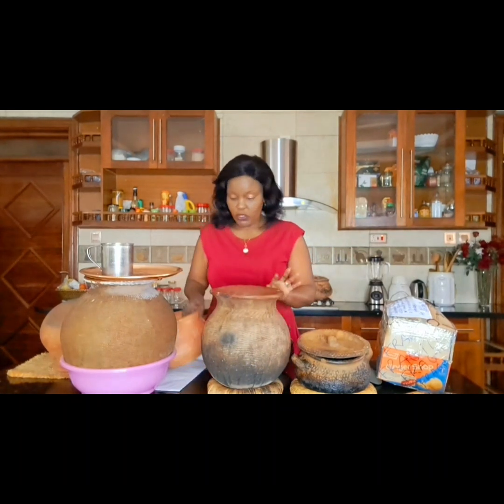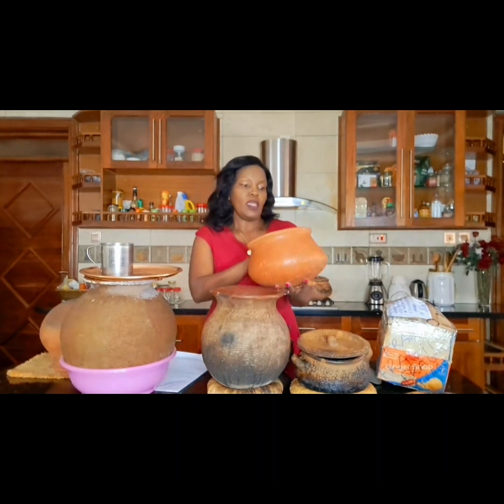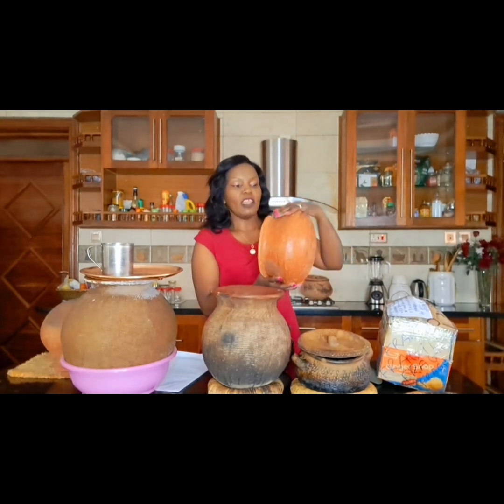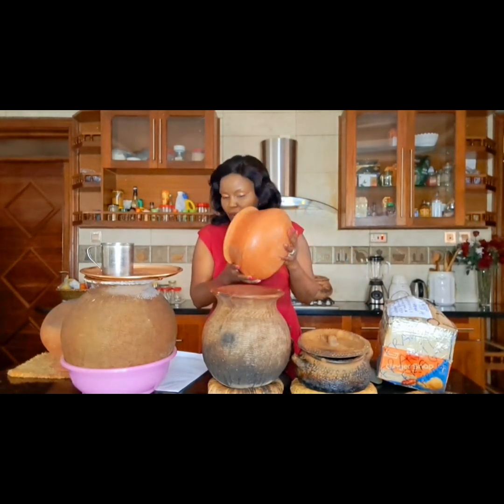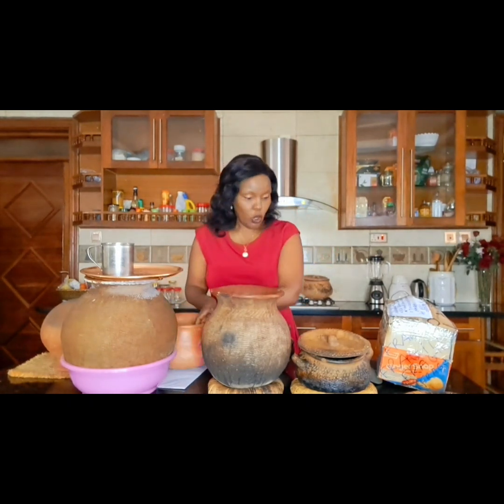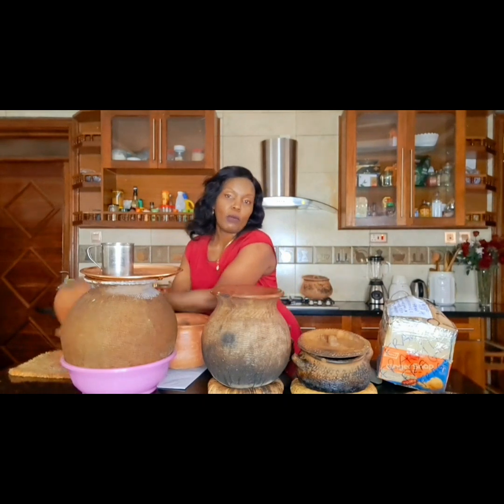So, we also have this design. It's same as this other, just the color. They put more of the red color, but it's the same, and the mouth is just a bit wider. And I have another small one here.